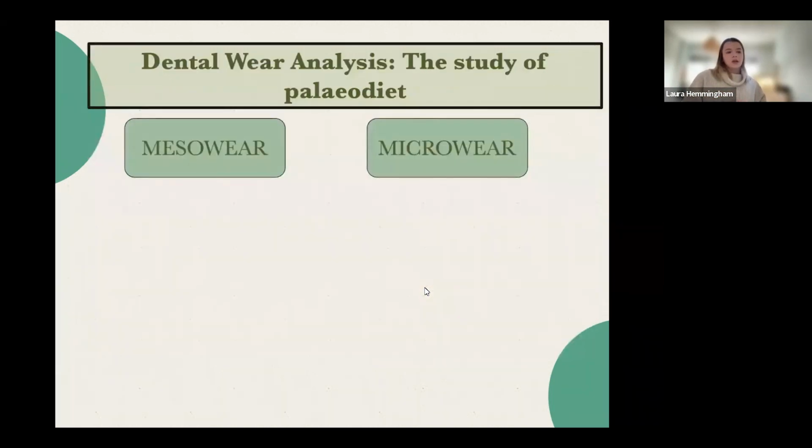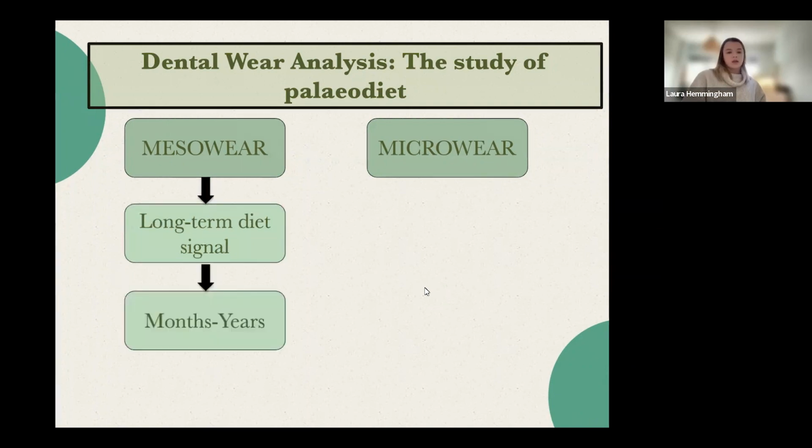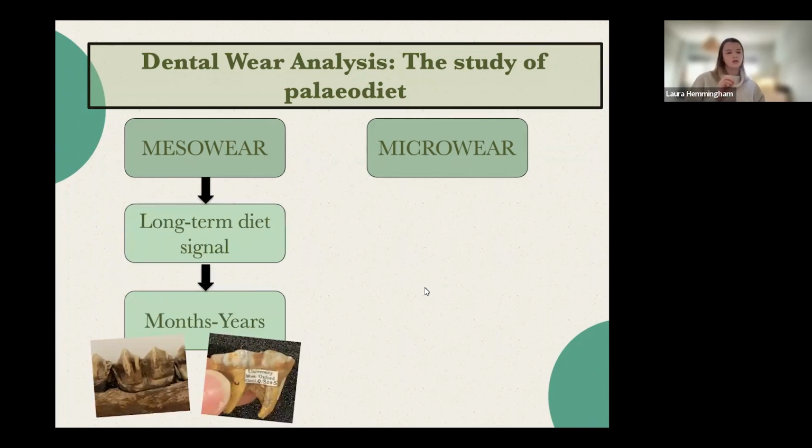So the two techniques which make up the method of dental wear analysis are mesowear and microwear. They each give an indication of an individual animal's life on different timescales. So mesowear is a longer term signal of diet, capturing the diet over sort of months to years of the animal's life. It uses the sharpness of the tooth cusp to determine what the animal was eating. So vegetation such as grasses have a more abrasive component in them and wear the tooth down during chewing food, producing a blunter cusp, as you can see on the right. However, softer foods like leaves maintain a sharper tooth cusp, such as this one on the left.